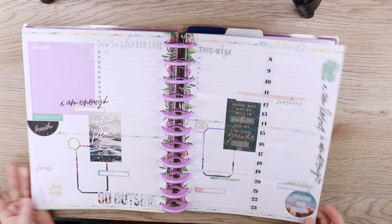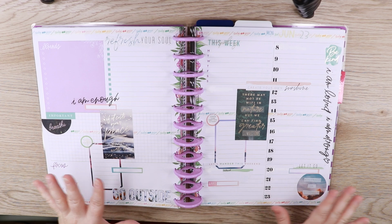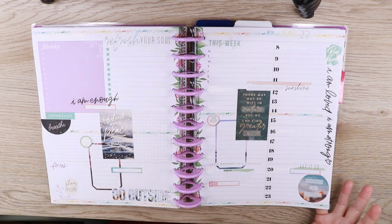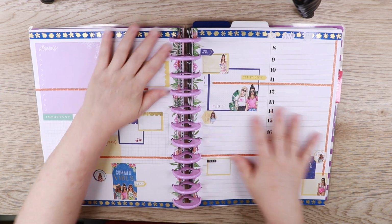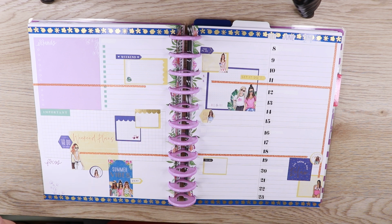This is for Monday, June 23rd. It's colorful and it's definitely cute enough. I just want something cute enough to write in, some color, and I like it. Tuesday, June 24th, I'm doing Happy Planner Wrong Wrong stickers, which are still super, super cute.